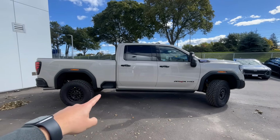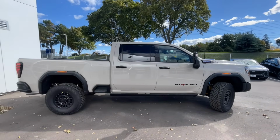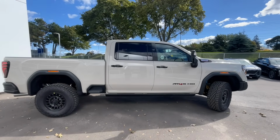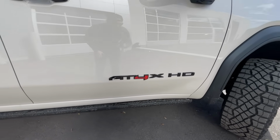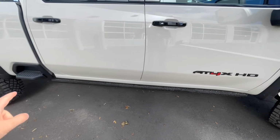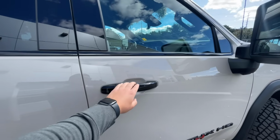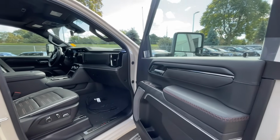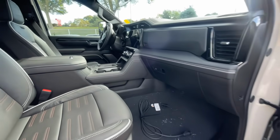We can see we've got the bed step there, and as we can see, they've blacked out the window trim, and then they've blacked out the door handles. Now, keyless entry is only on the front 2 doors. There is the AT4X HD badge. Now, we can see we also get a running board there that is power assisted. Now, as we take a look inside here, you're still going to get the AT4X interior, which in my opinion still looks good.